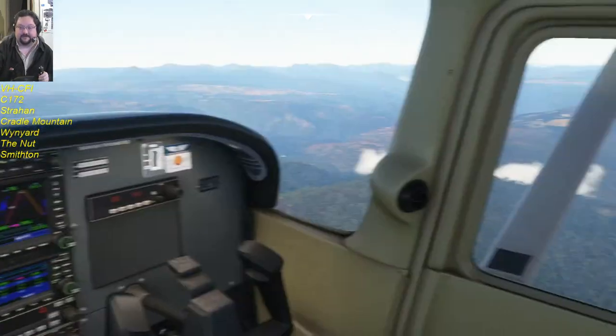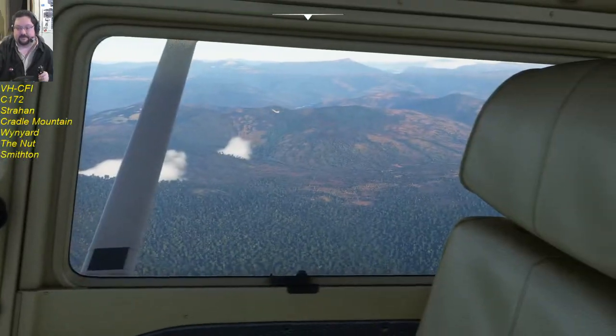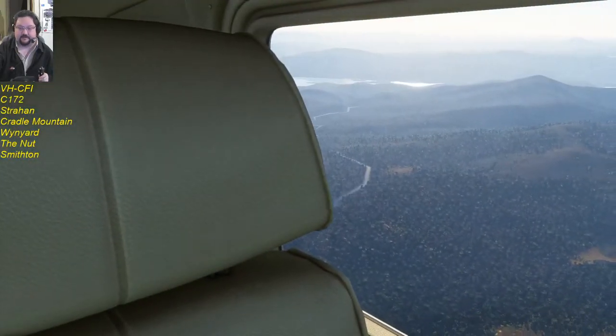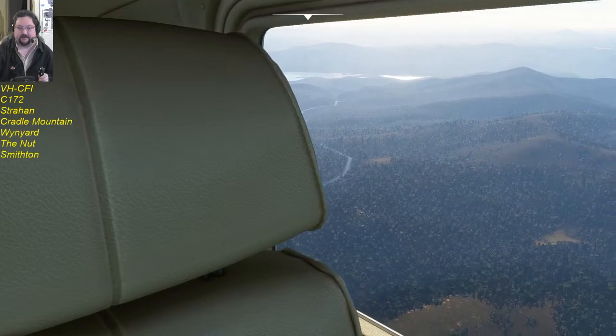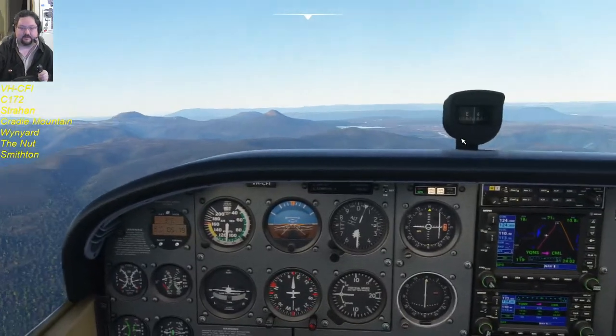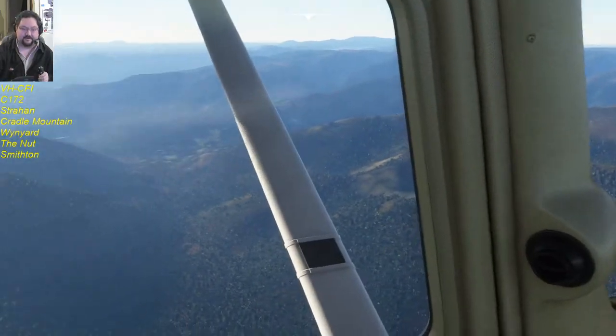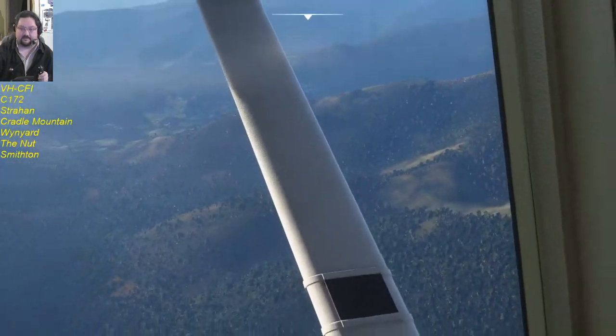Where would you put it down if the engine quit right now? I'm thinking the river just over there. 180 degree turn, then just land on the river. Better than landing in the trees. Or on a cliff.